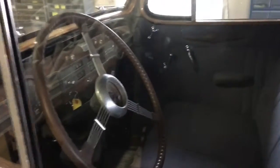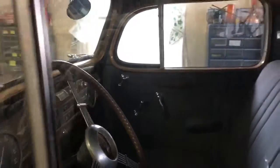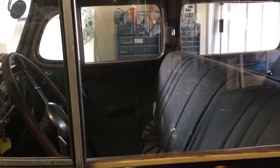And then up front, look at the steering wheel on this. Oh my goodness. And how many miles does this have on it? I think it's about 50,000. Wow. So you still got a lot of room to run. And I'm just noticing the floorboards down here. I wear a size 12 shoe, and that's a full size.